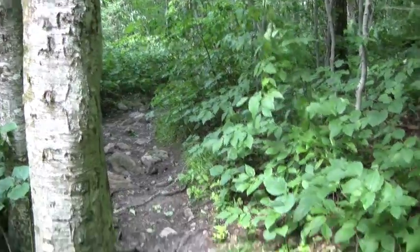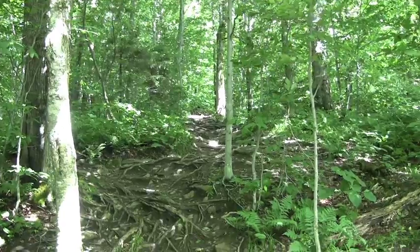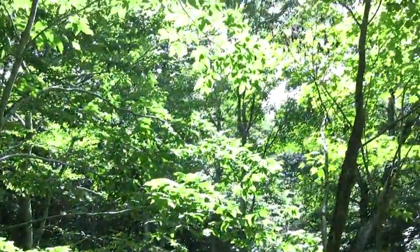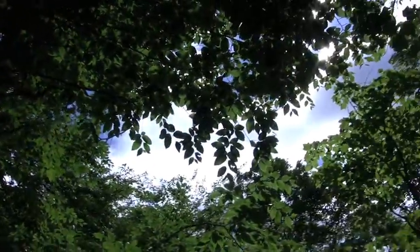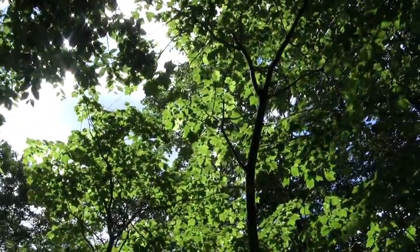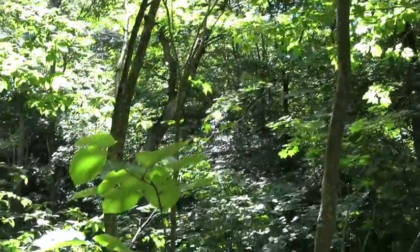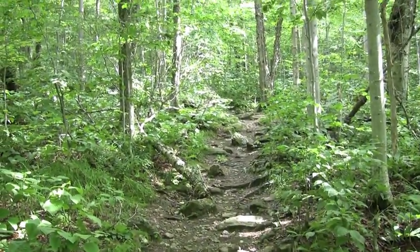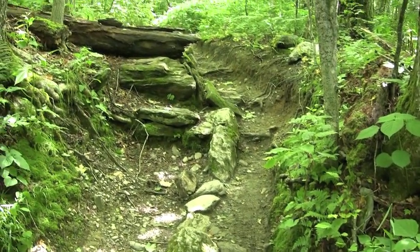At this point it starts to get a little bit steeper, and as I remember it stays a little bit steeper the rest of the way, but not sure. We're at a slight bend in the trail here, a little break in the woods. Beautiful day. And we're back to just average steepness again. It's some nice water control coming up out of this dry stream bed.